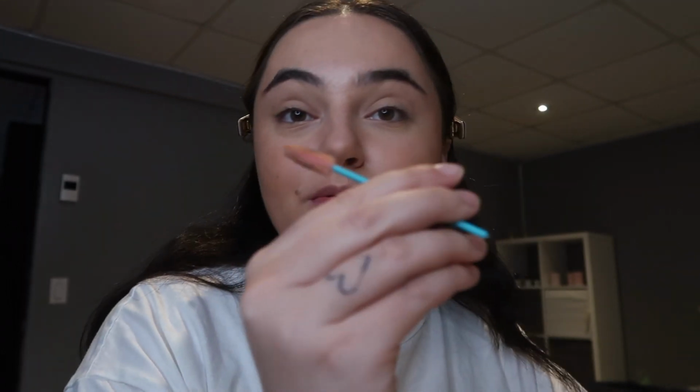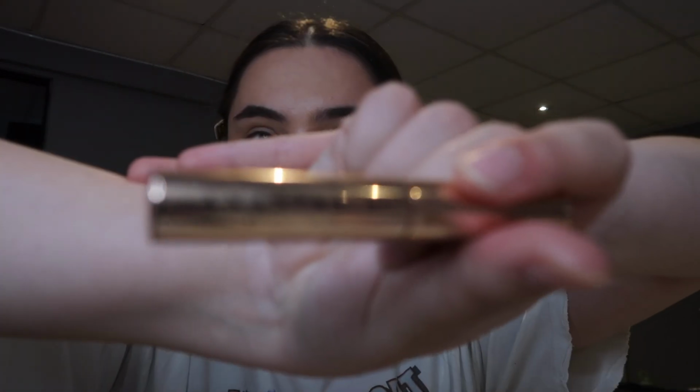Now I'm gonna move on to my eyebrows. I barely do anything to my eyebrows because they're pretty full and they are pretty thick, so I really just brush them out with a spoolie, and then I put some clear brow gel. This is the Anastasia. I don't know if you can see, but I'll put a picture of it on the screen. I just put a bit in my eyebrows.